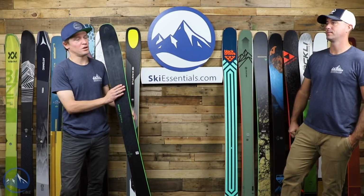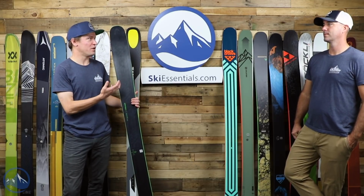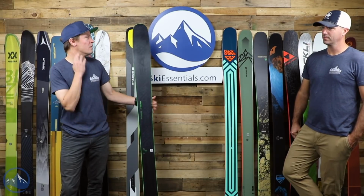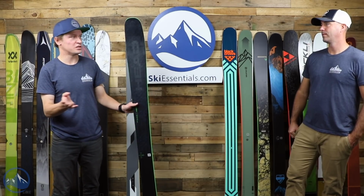So this is definitely another one that you could mount a touring binding on. I have personally seen a lot of these out on the slopes with touring bindings on them, and it makes a lot of sense. Pretty good mix of maneuverability and stability.